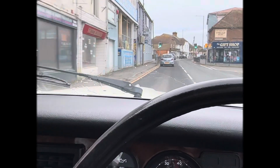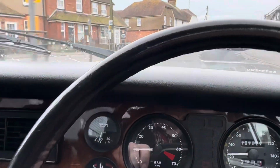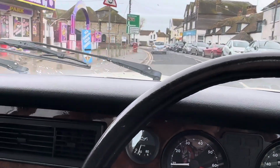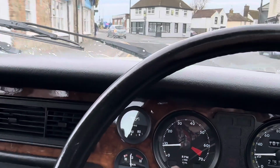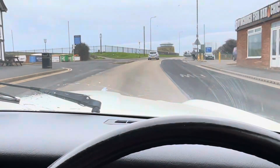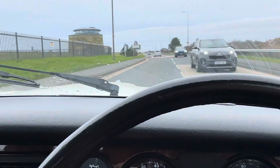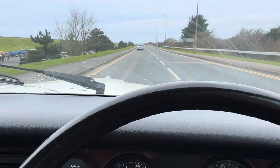Here we are in Dymchurch. Very nice seaside town in the summer. Very busy. Not today though. It's windy and there's spray coming off the wall, so not great. Get a bit more development down here, but that kind of works both ways because some of our roads are now being improved. This road here, from where that Martello Tower is, has been completely resurfaced and has to be one of the smoothest roads around here, which is very good for driving this car.